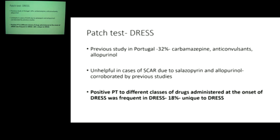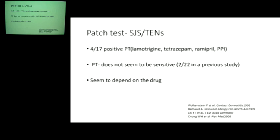In a previous study in Portugal, there were only 32% positives, but they only used carbamazepine, anticonvulsants, and allopurinol. This study specifically included all unusual suspects, and hence the higher number of positives. It can be unhelpful in cases of salazopyrin and allopurinol, and this is also corroborated by previous studies that allopurinol can be notoriously negative. In DRESS syndrome, multiple drugs can be positive, which is unique to DRESS syndrome, which you should keep in mind. In SJS, there were only 4 patients positive: lamotrigine, tetrazepam, ramipril, and PPI.